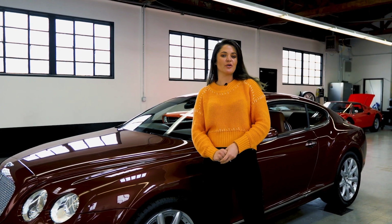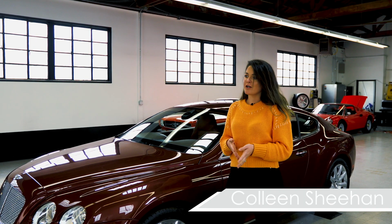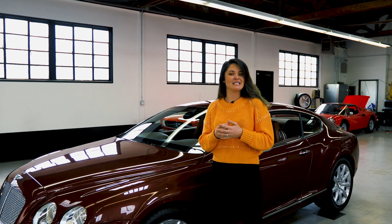When these cars were new, they were close to $200,000 depending on the options. Today, 15 years later, they can be bought for under 50 grand, which is a hell of a lot of car for that kind of money. Now, Bentley took a lot of attention to the small details.